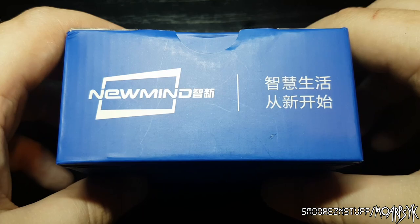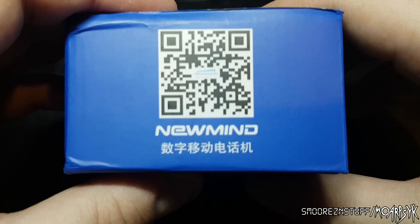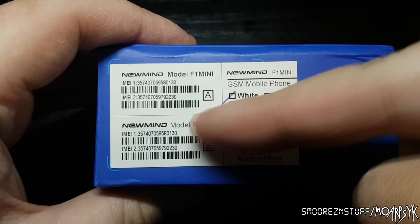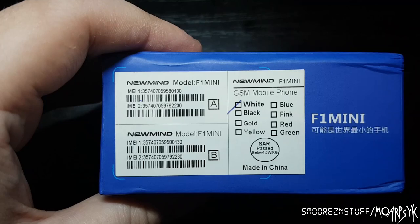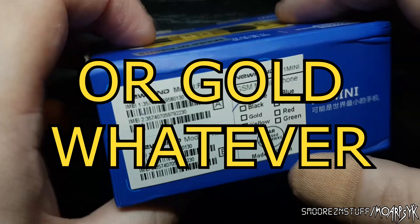Around the box, it just says Newmind. Then we have a QR code. Feel free to scan that. I don't know where that's going to take you, but good luck. And then we have the IMEI info and serial numbers, etc., etc. It has two IMEIs, but this is only a single SIM phone. Okay. This is ticked white. Unfortunately, it's not white. It's yellow. Ignore that. Continuing on. Nothing at the bottom of the box.